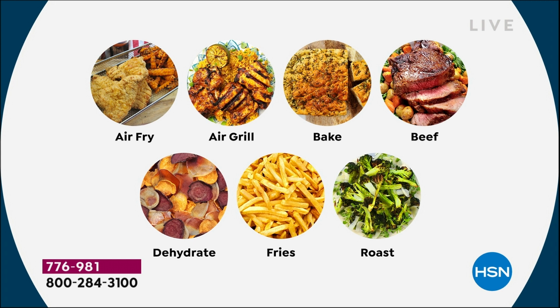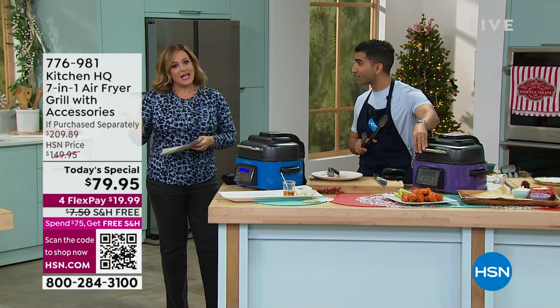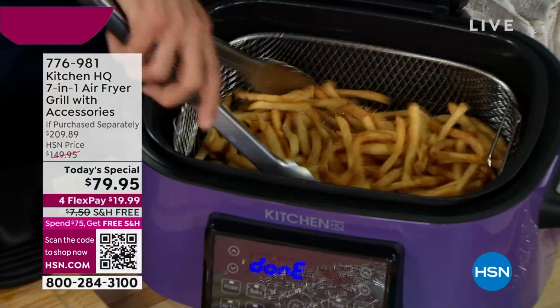And look at everything it does, because that's the thing too. I remember when air fryers came out, everybody scrambled to get one, because we were like, what? I could eat all my comfort foods and not fry them in fat? 100%. And so we all rushed out, but then we were like, uh-oh, this does only one thing. And they're really tiny, and nobody eats 3 wings. Most of us have more than 5 French fries.